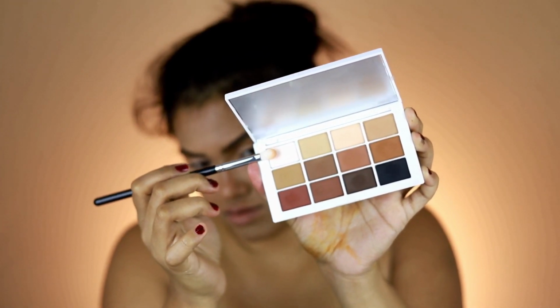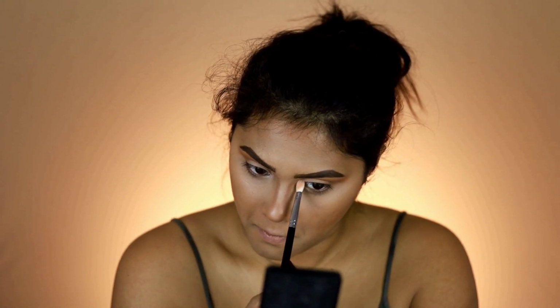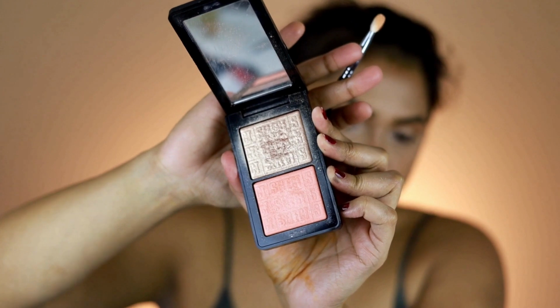Now taking this kind of like a white shade, I'm going to put it on my inner corners of my eyes. Just making sure it looks all popped.